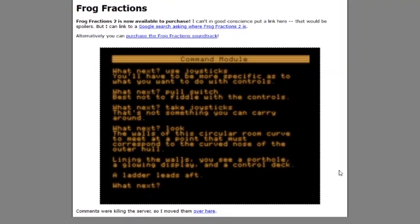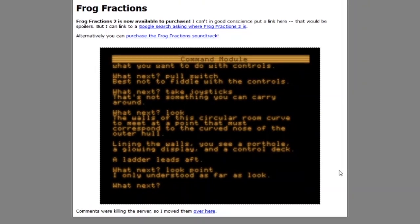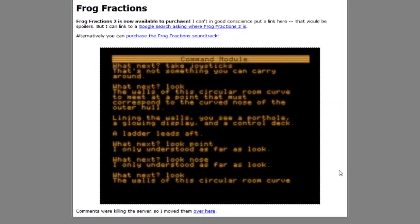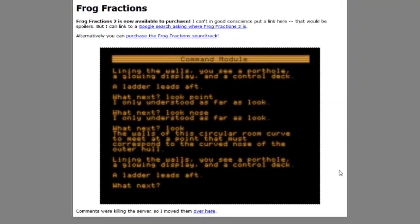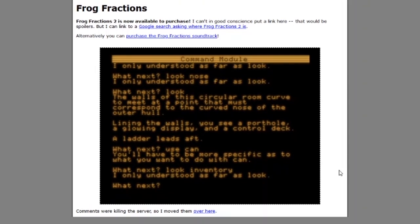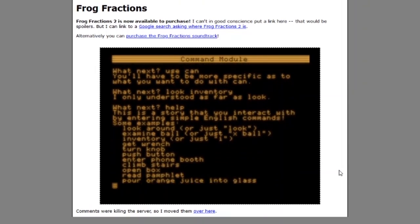The walls of the circular room curve to meet at a point. So it's not circular. Look point. Look nose. Just basic look again? This is actually kind of tough. Wait, use can. Look inventory. Help.